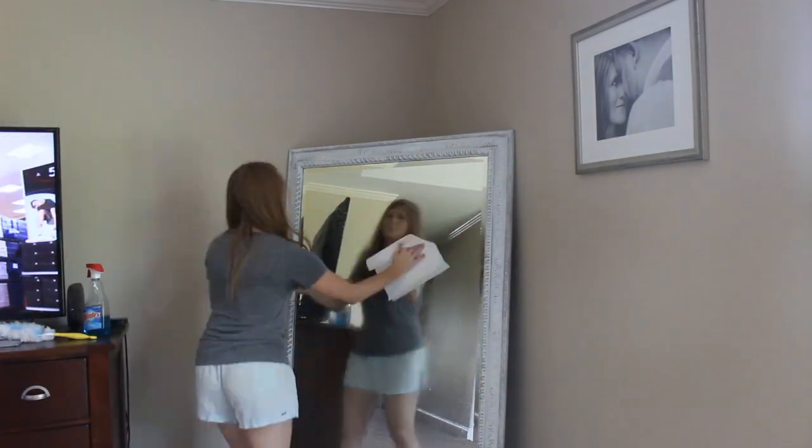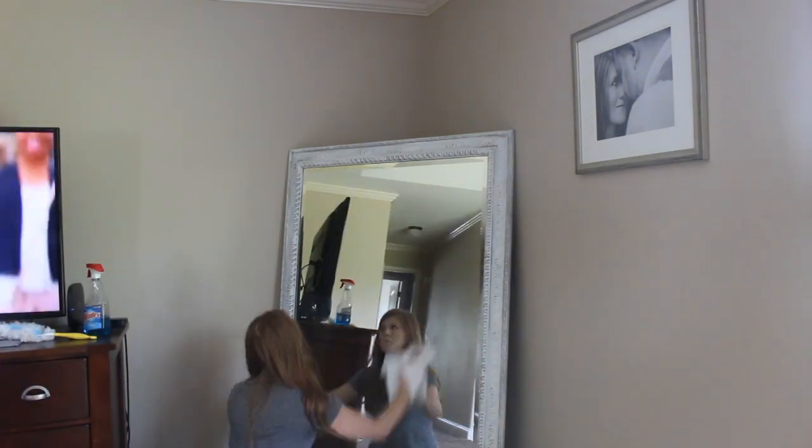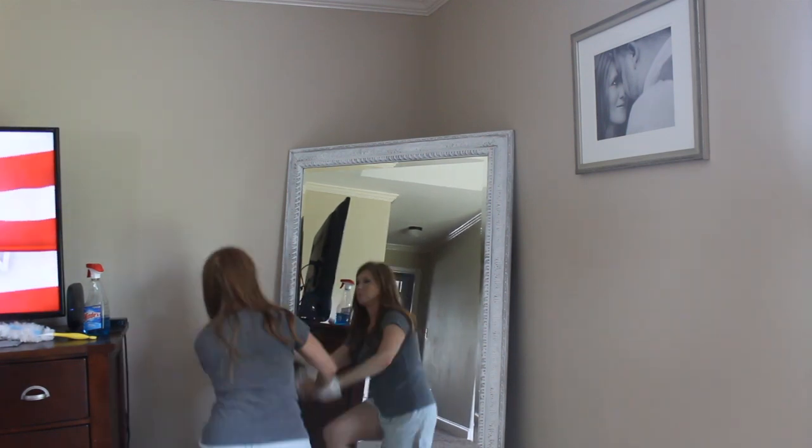And then moving on to our big mirror, I dust that off first and then also use Windex to clean that off.